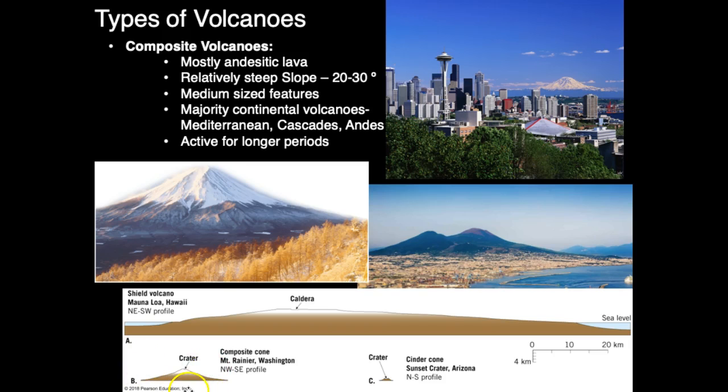So as you're seeing again, comparing the more composite-like cone, like Mount Rainier is, to the shield volcano, it's still a lot smaller, but it is definitely much larger than the cinder cone type of volcano. They tend to be active for fairly long periods of time, much longer than cinder cones for sure, usually on the order of hundreds to thousands of years.